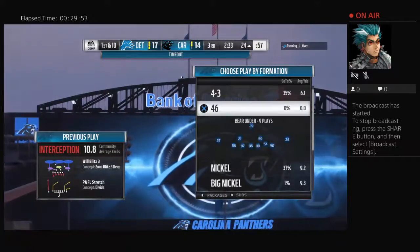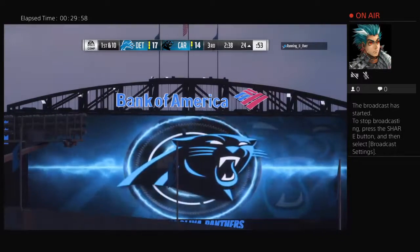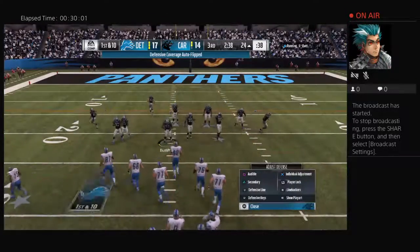And now we get a timeout called on the defensive side of the ball by the Panthers. It's just their first, so 2 remaining as they burn one here in this third quarter.